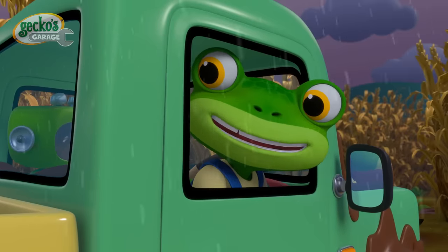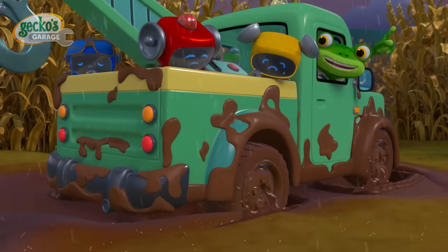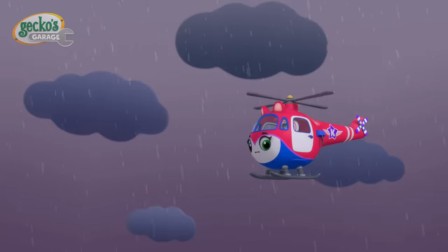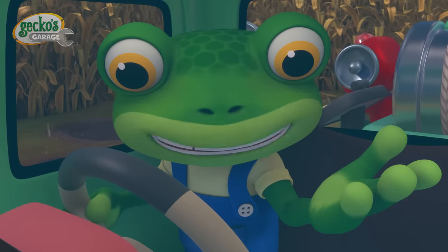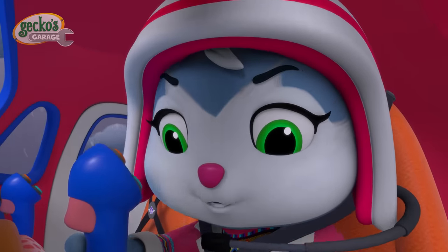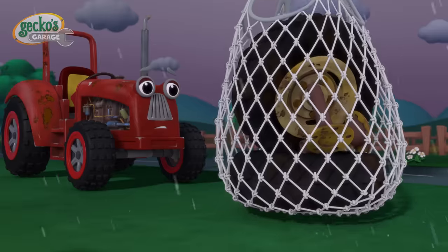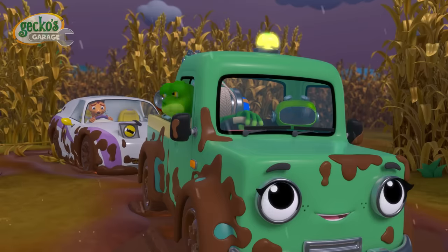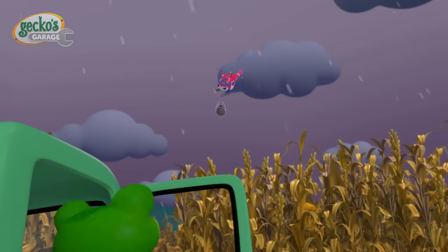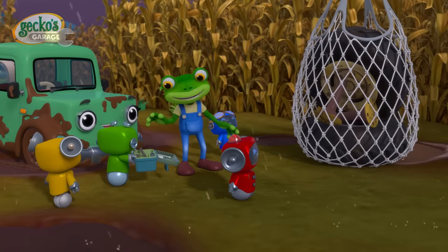Don't worry, Mr. Weasel. There's always hope. I have an idea. Come in, Cat. Hola, Gecko. We're stuck in the crop maze and need Trevor's old wheels to help Tilly grip in the mud. No problema, Gecko. I can use Helena's grabbing arm to help you. Did somebody order two wheels and an axle? Thanks, Cat. Now it's up to us.